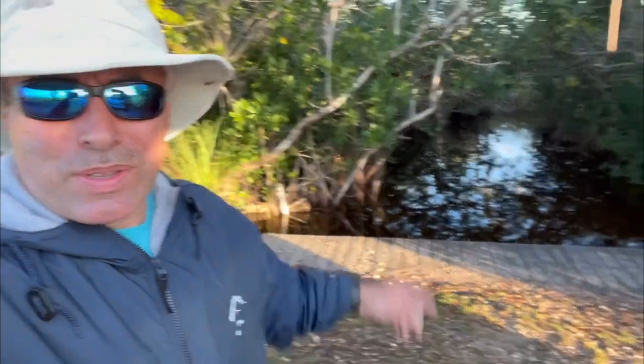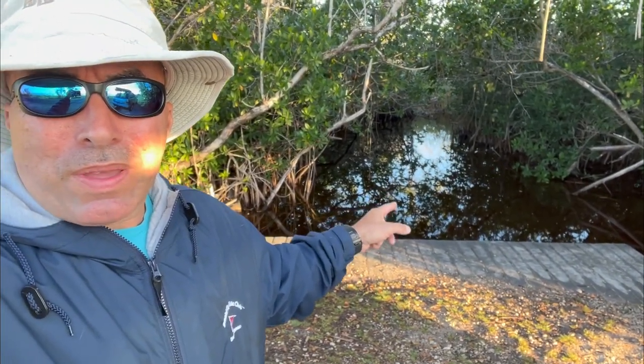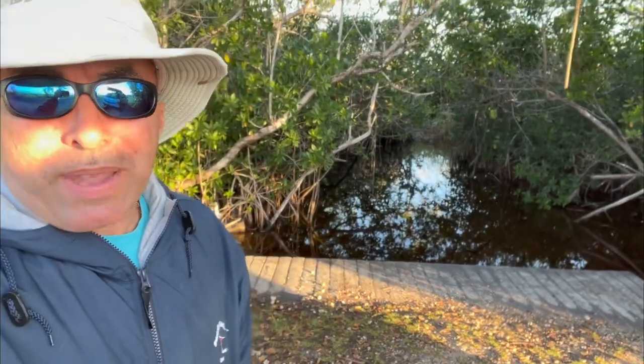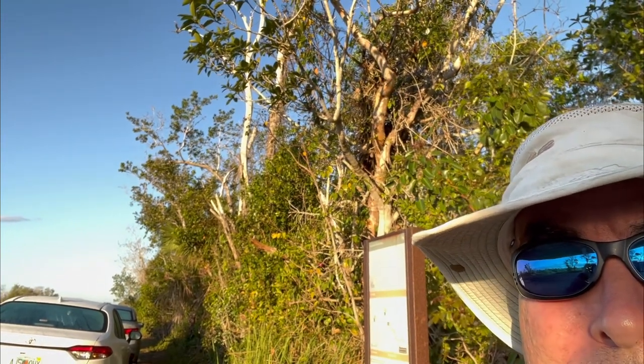Here we are in Everglades National Park. This is right there, the beginning of the Hell's Bay Canoe Trail. And I'm gonna do some camping out there in the chickees. I don't know if you guys can hear that. That's a woodpecker.